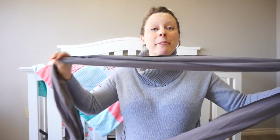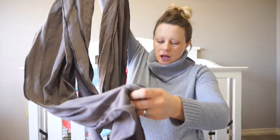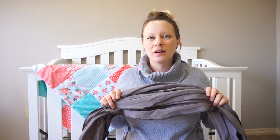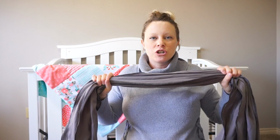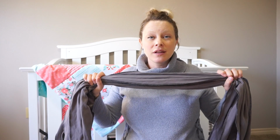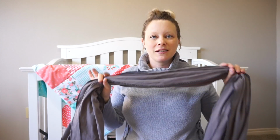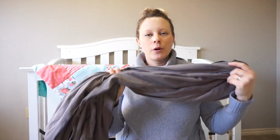The next thing is a wrap, and this one's actually the Moby wrap, and it's hard to show you. But I absolutely loved this thing. A friend also let me borrow a Boba, and I loved that one. I almost loved that one a little bit more than the Moby. Reason being, it was a little bit more stretchy. The Moby is very, very stiff, which as they get bigger is a good thing. But if you're using it in the summer or whatever, the Boba is a little bit thinner and stretchier and more breathable. I did love the Moby as well though.